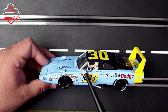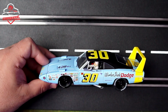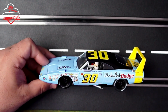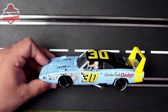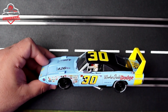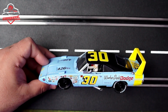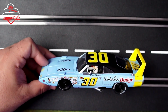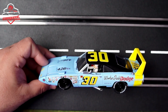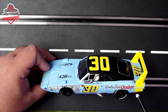You get these, I guess they're air intakes here, bringing air into the cockpit, I presume. I'm not too sure what those are for. Maybe somebody knows and they can put it down in the comments. Over here we get this side exhaust, very prominent, very big exhaust. And we get Winter Park Dodge, which is probably Dave Marquez's Dodge dealership or shop. We get a fuel cap in the back here, and then we get the Daytona.